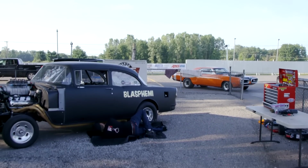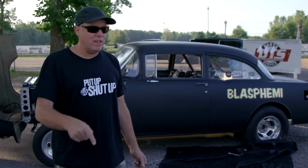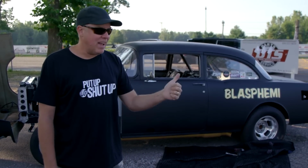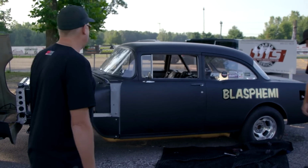Well, if there was any doubt yesterday as to the problem with Finnegan's Hemi, it was removed when we woke up this morning, drained the oil out of it, and half the engine was full of water. So we're gonna tear the whole thing apart right now, and we're either gonna find a blown head gasket or something far worse than that. So ripping it apart starting now.